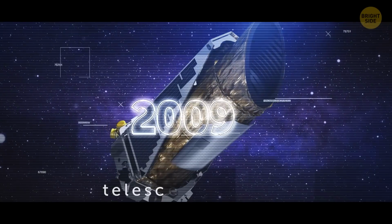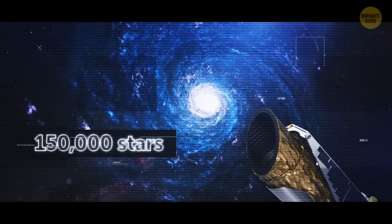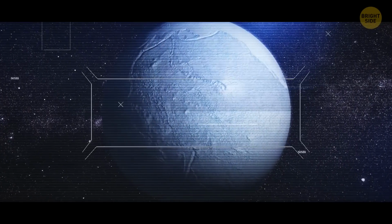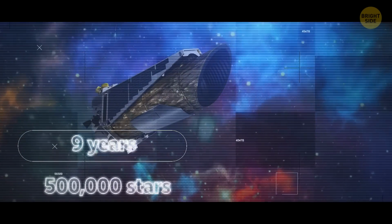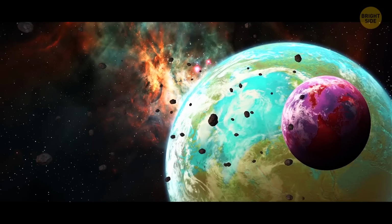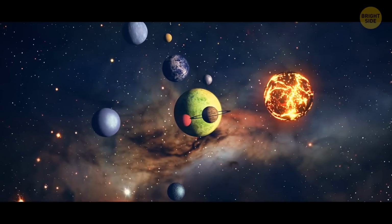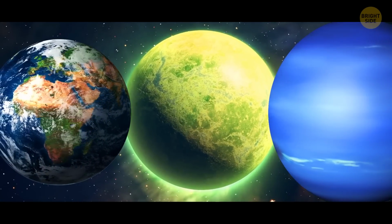In 2009, the unique Kepler telescope was launched into space. Its task? Search one patch of the night sky, or 150,000 stars, for rocky Earth-like planets. Over 9 years in service, it ended up surveying more than 500,000 stars. In all that time, with all those observations over nearly a decade, Kepler discovered 2,600 possible Earth-like planets. The weird thing is, most of them are a type you can't find in our own solar system. They're something between the size of Earth and Neptune.